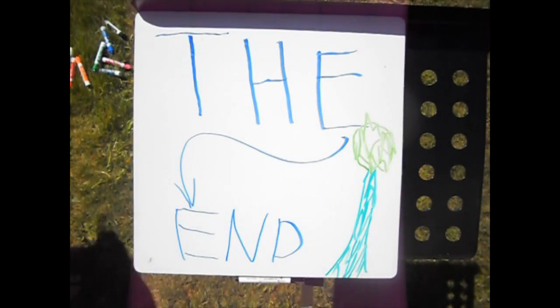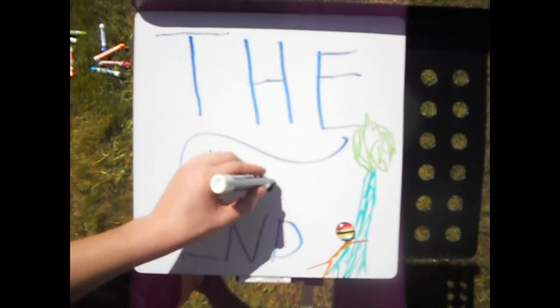So yeah, now go hug a tree or something. They're important for your survival. They create oxygen.